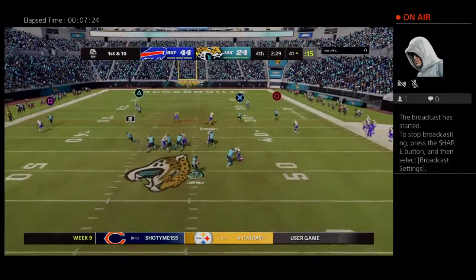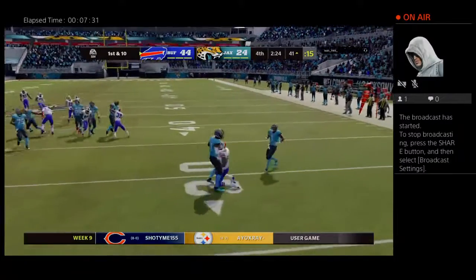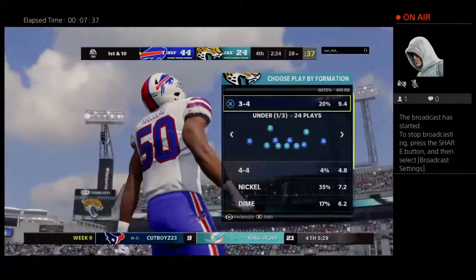They'll stick with the passing game as he looks to throw. And now here is another interception. Picked off at the 28, and his guys are going to get the football at the 28-yard line.